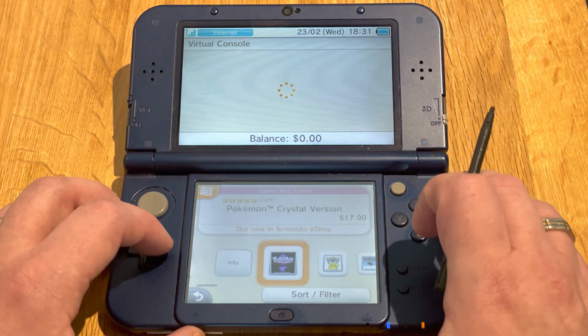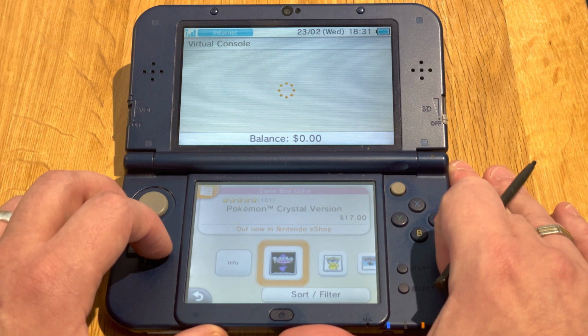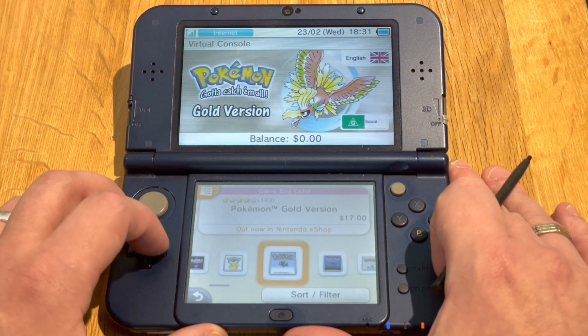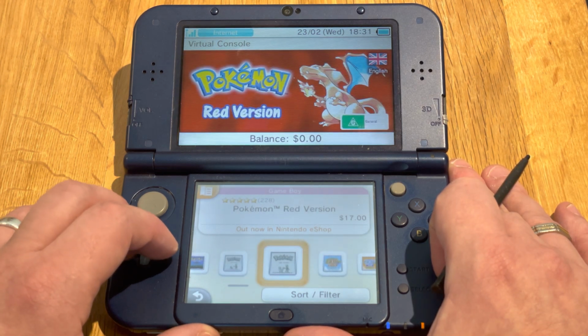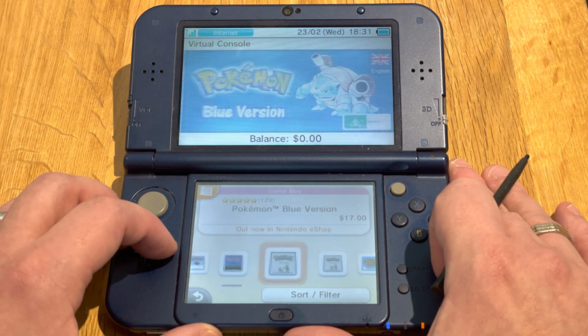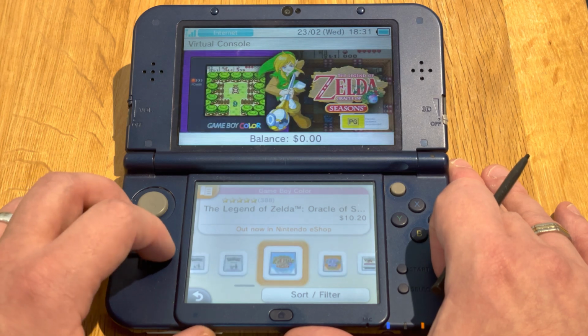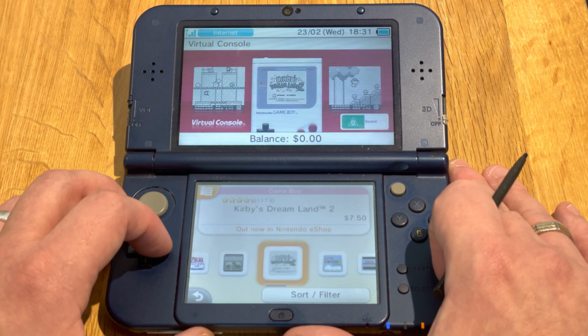So this is one of my favorite sections, because navigation is pretty bad, but this is where some of the interesting historical games are. Especially these Pokemon games will set you back hundreds of dollars if you try to get them physically, and even some of these games, if you can find them at all.